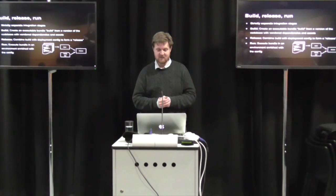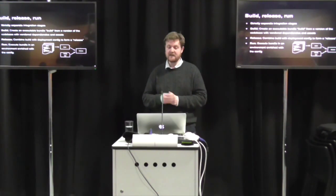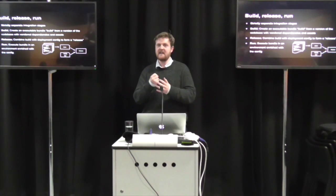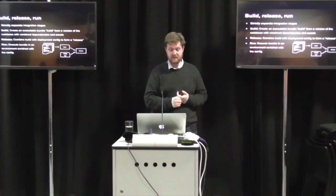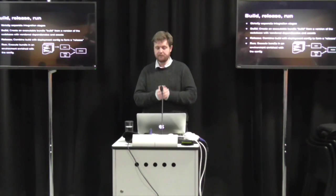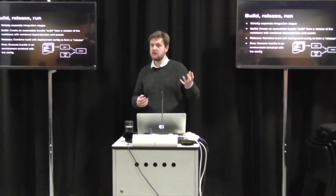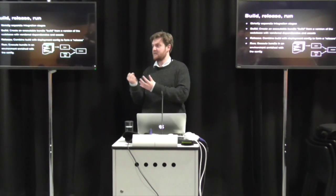So build, release, run. The intent here is to have strictly separate integration stages. Build is when you take some code base and bundle it into an executable bundle called a build. That includes vendoring the dependencies, pushing in the assets, etc. You end up with some form of blob. The release step is to take that blob and associate it with a config. Now that config is environmentally specific.